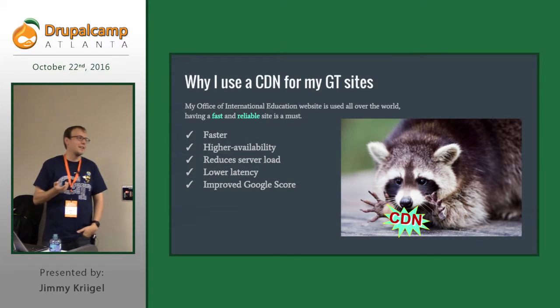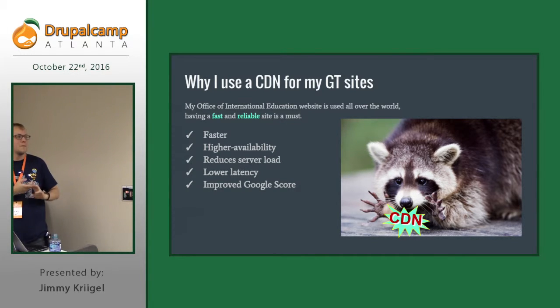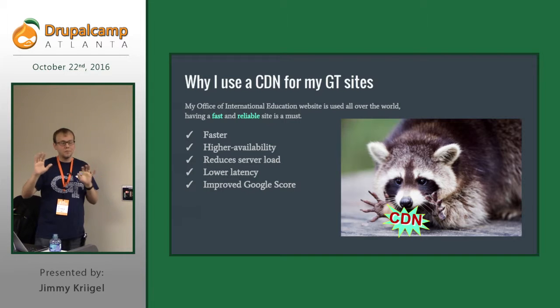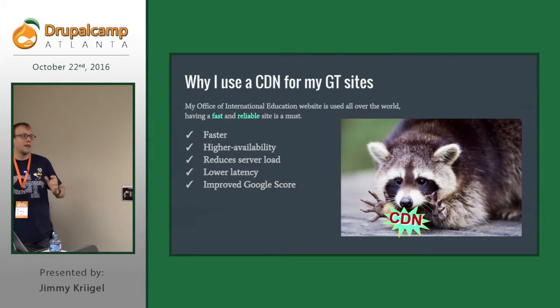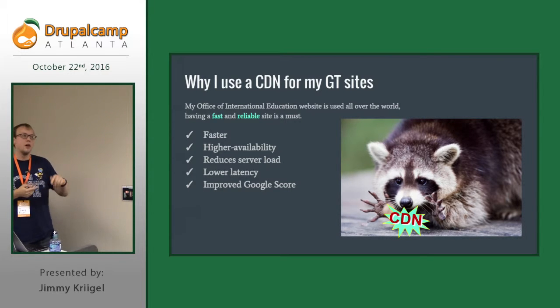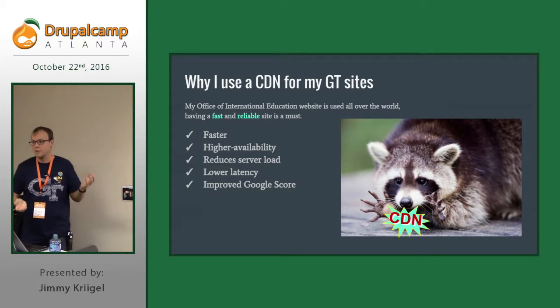Okay, so why do I use it? Well, number one, it reduces server load. I probably should move that higher up because of all the problems I've had with shared hosting. It's faster. You get higher availability because it will cache your site, so it can show the cached version of your site to an extent in case your site's having problems or is loading slow. You get lower latency because now you're sending your users to the closest node rather than all the way to Atlanta, Georgia. And it also improves your Google score, which is kind of what we all care about, right? We want our sites to show up first on all the Google search results.